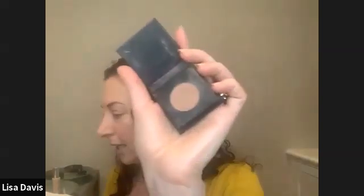So next is Tiki, and Tiki is a wonderful base shade, but it can also serve as a fabulous sort of transition contour shade, like a very, very light contour. So I'm going to grab Tiki in our number 8 dense blender brush.